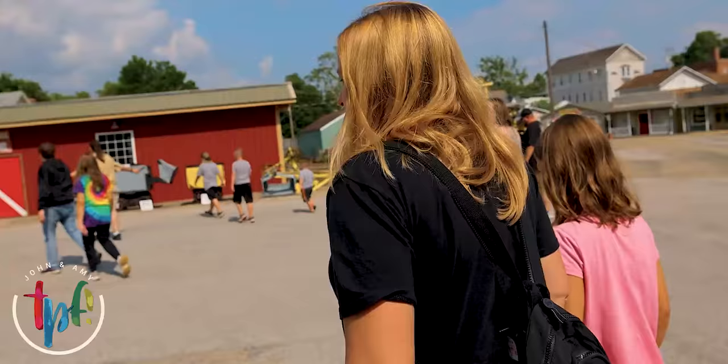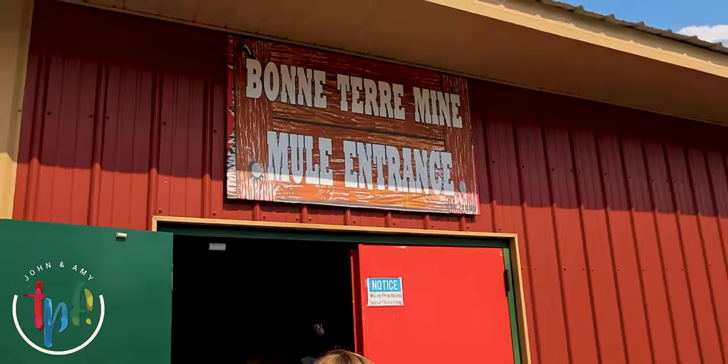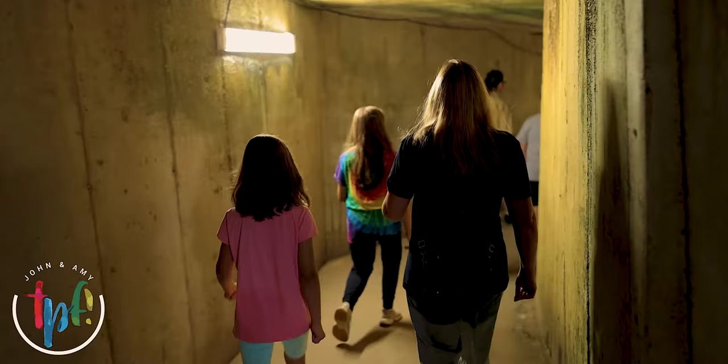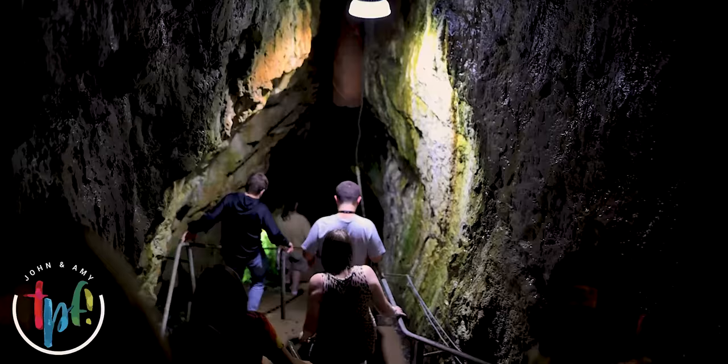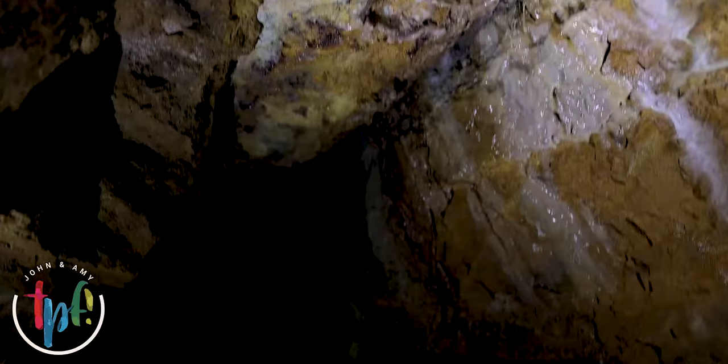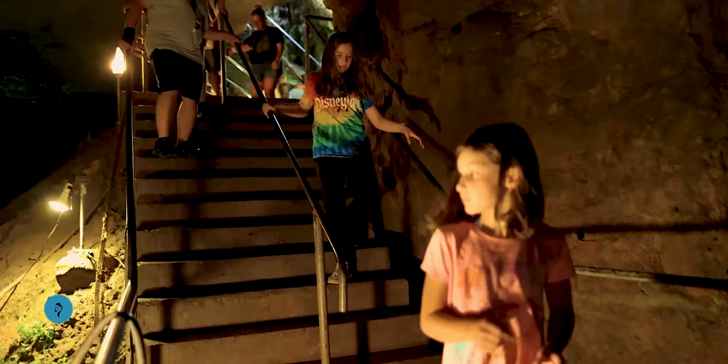It seems this nondescript little red building here is the entrance to the mine. We're going to go down to the ground. Never would have thought all of this was under this little red building.